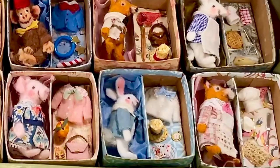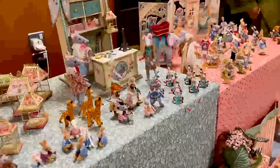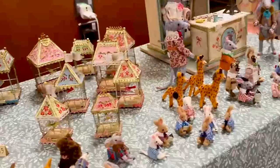I couldn't resist. And one of these little bird cages also. I won't show you which one I picked, but I took one. I bought one.